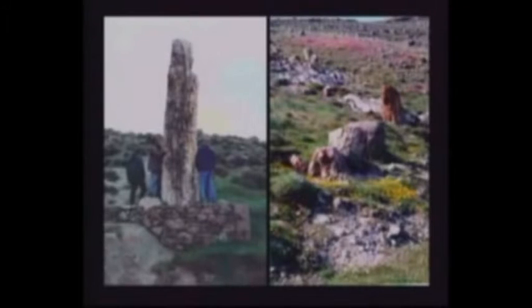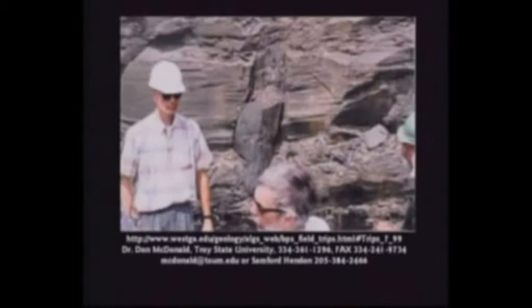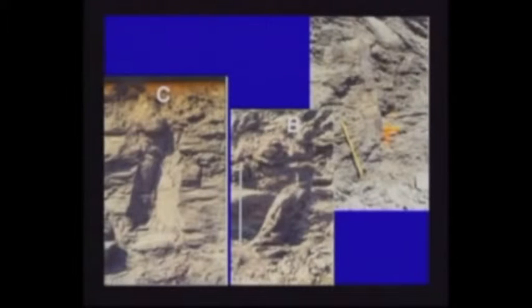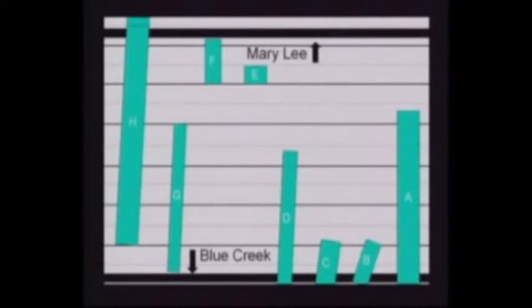In central Alabama, there's a large coal mine where they found all kinds of petrified trees standing up. Now, the kids have been taught for years that those two layers of coal, called the Mary Lee and the Blue Creek Formation, are different ages by millions of years. And yet, when you get all the fossils together, they label them sample A, B, C, D, E, F, G, H. You can put it together and figure out and prove positively the Mary Lee and the Blue Creek had to form within a few weeks or months of each other. That's exactly what you'd get in a flood. We cover more on that in video number 6 about the flood, what caused the coal seams during the flood.